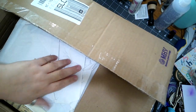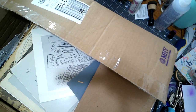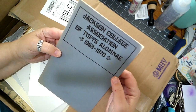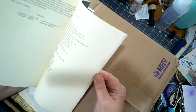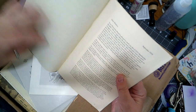Looks like we're packed to the top. We've got one little layer of packing paper, and then we've just got glorious vintage ephemera. I can smell it. It smells like a used bookstore. I guess we'll just start on the top and go. Jackson College Association of Tufts Alumni, 1969 to 1970. Interesting. Oh wait, is Tufts the university and Jackson College is the college within the university?